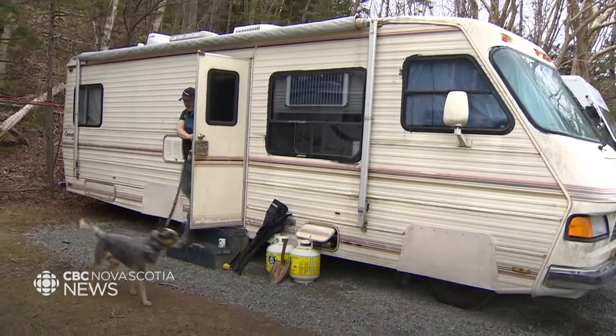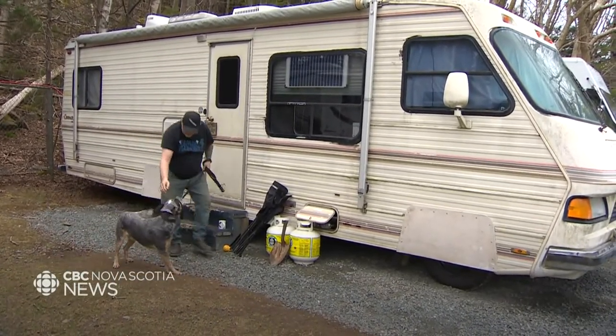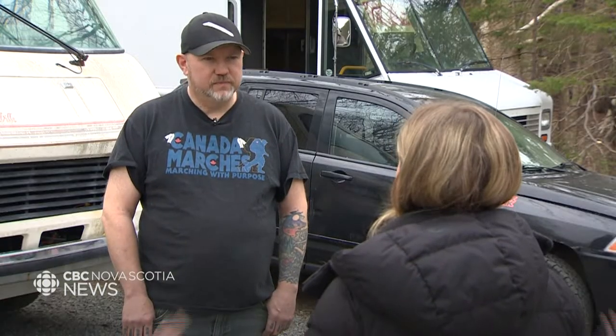I think you're going to see more people that are going to be removed from their homes and, you know, a camper is going to be a solution. Jeremy Vanden Eyden was removed from his home by a rent eviction, and the $250 monthly lot fees made the RV life appealing. He thinks expanding Shuby Park or building a new winterized campground could bring the same relief to others. It's going to help with the housing crisis.